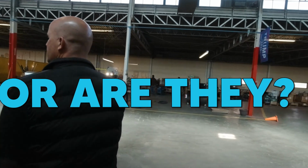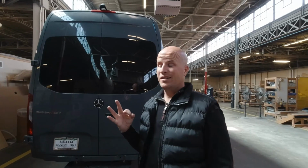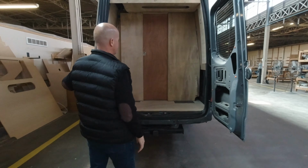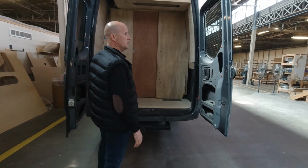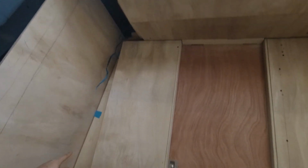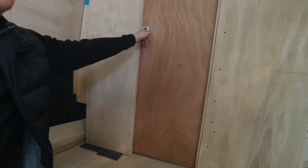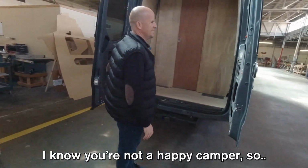Sweet. Or are they? The update here was like 3 months ago. So 3 months ago, we had nothing done on this vehicle. Looks like they're building the box out right now, so that's cool. Come and take a look. Oh, they did do work, finally. Okay, look, so the door. All right, so we got a door here. That's cool.